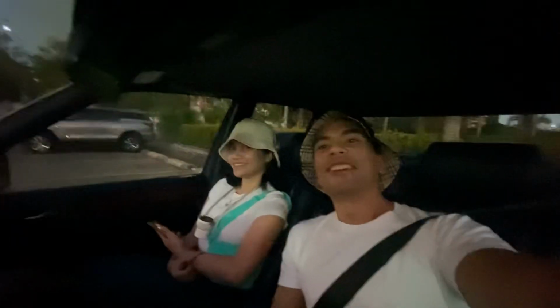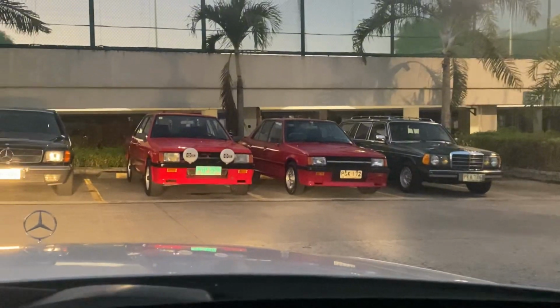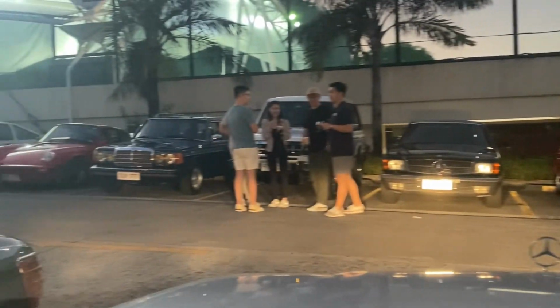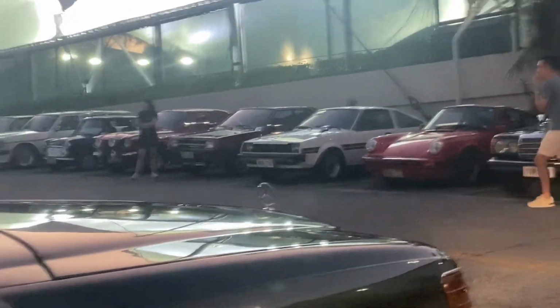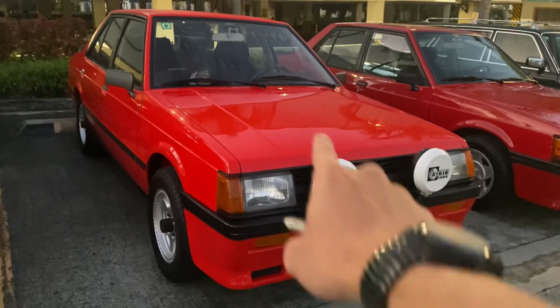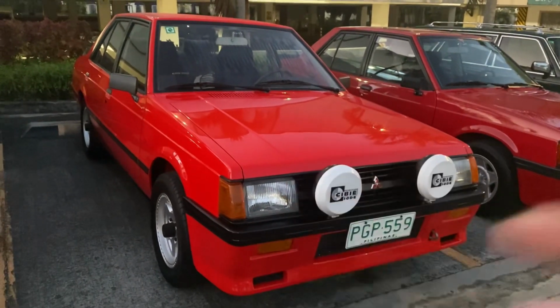Hey guys, good morning. It is now 6:05 and we are here at Palms, and check this out. Look at these old cars. Look at that. Oh, look at that. There's more. We're gonna go down. Let's go. Hey you. You used to be ours.